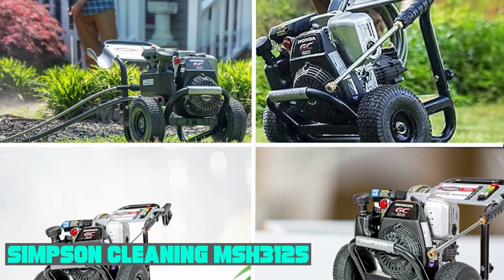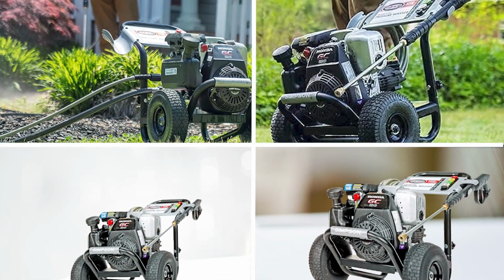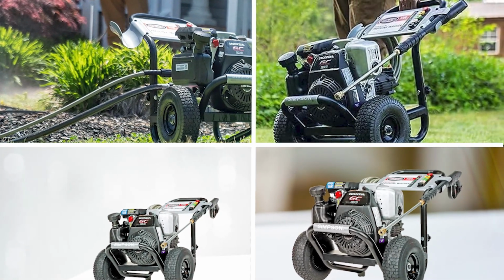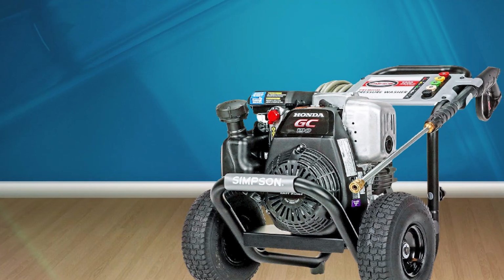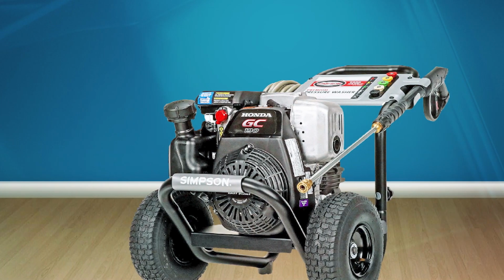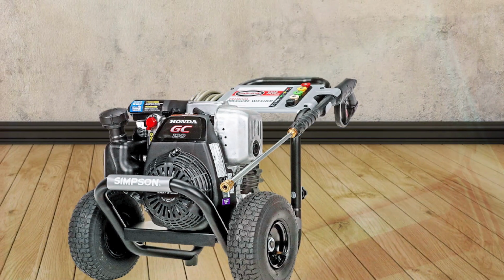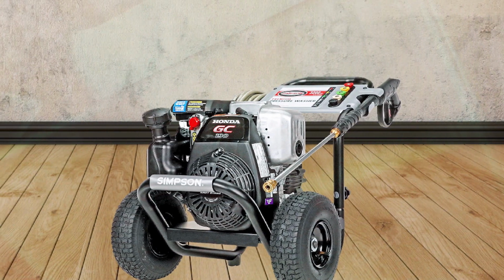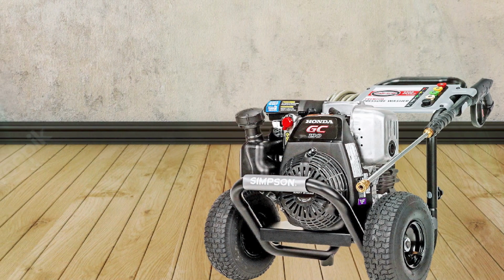Moving on to the next at number 2 with SIMPSON Cleaning MSH3125. This SIMPSON pressure washer comes with a powerful 196C Kohler motor that is known for its reliability. It drives a maintenance-free pump producing 3,100 psi and 2.4 GPM. It includes 25 feet of high-pressure hose, which connects to a spray gun that comes with 5 interchangeable nozzles.